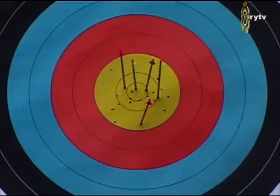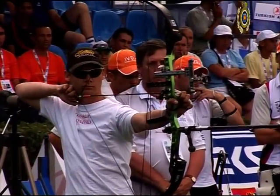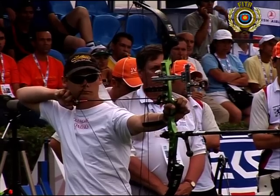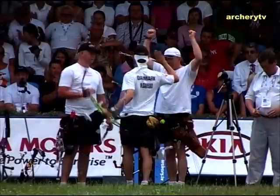Ten. Final arrow. 6 points will win. Points in Denmark wins the gold medal, Netherlands silver.